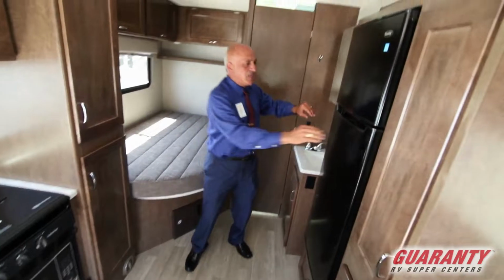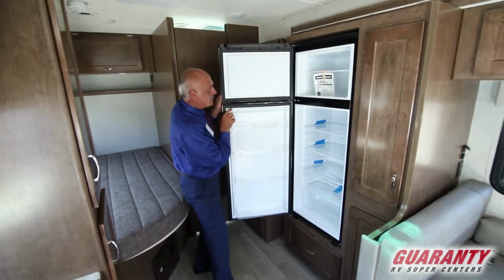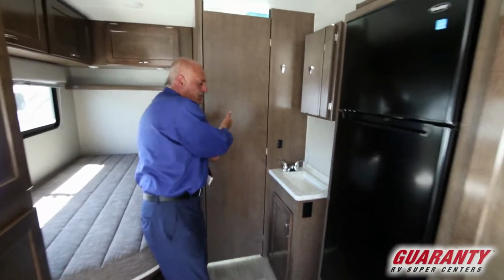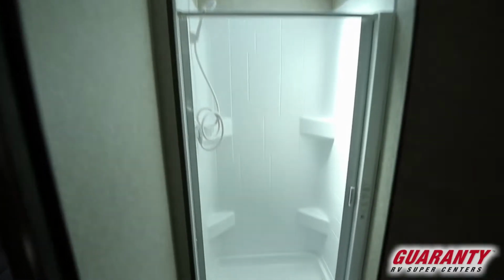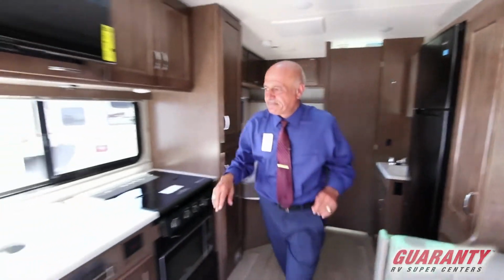I like the fridge. It's a pretty neat fridge, and look at that. Nice. Okay, sink is outside, shower, bathroom right here. Okay, pretty nice, good size. I mean, for the size of this coach, it's pretty cool. All right, let's go outside and show you more features.